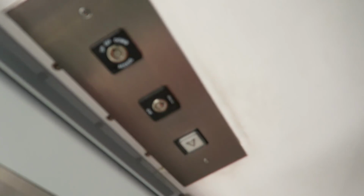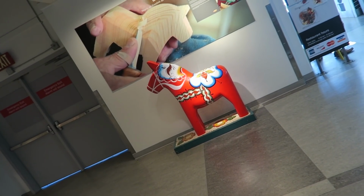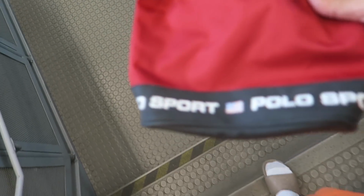But we're here at IKEA. The boo-boo needs some coffee to wake up. It's cold. Going down. Hey look, it's a free ride except you don't have to pay a quarter. Walking back out because the homie's actually about to pick up the Polo Sport backpack.